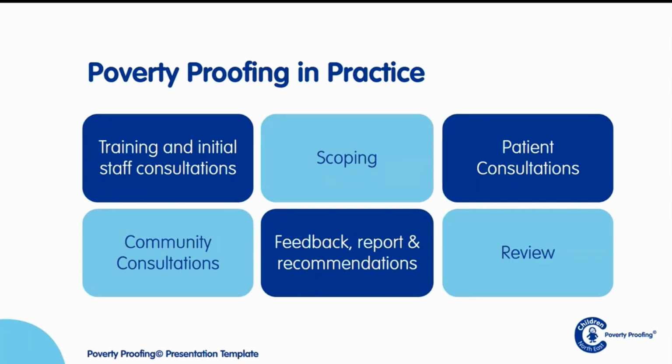We've also got scoping, which is us being a bit nosy. Essentially, we go into services and have in-depth conversations with staff. We try to speak to people from every different department, and we look at things like what the transport infrastructure is like. We then do patient and community consultations, which is what I was talking about when I talked about people and gathering voice. We go in and speak to as many patients, service users and carers as possible to get as close as we can to the lived experience of accessing the service. And then in the wider community, we speak to people doing the exact same thing.